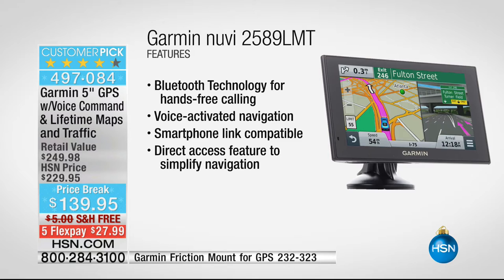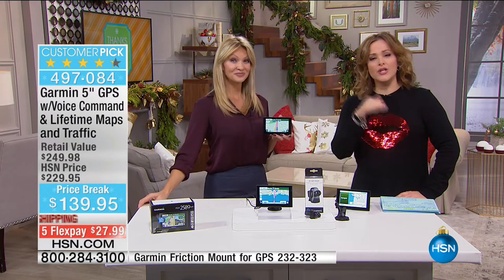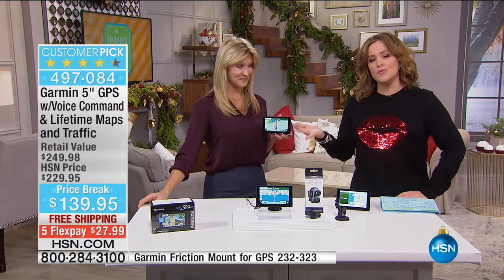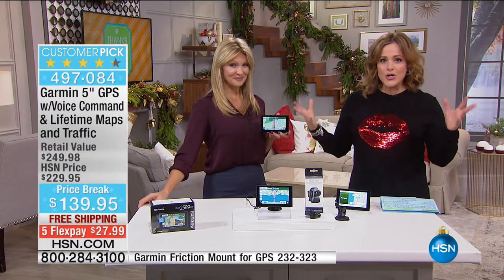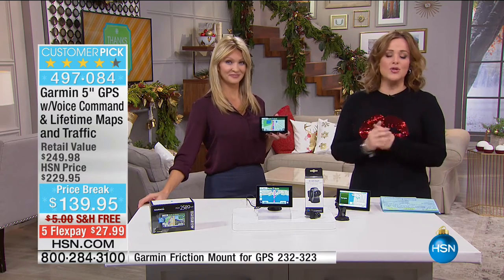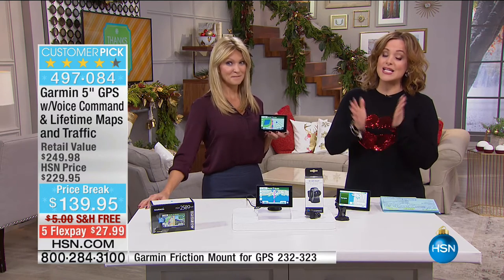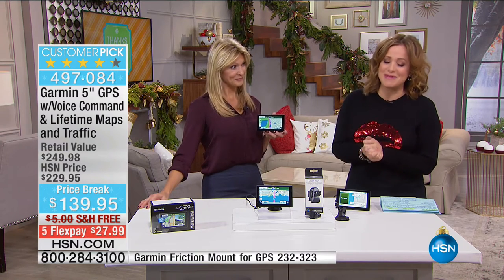But also, you know where you are at all times. Even if you're traveling out of state, even if you're walking and you're not even in your car, you can use this pedestrian mode. So you're getting to know where you're going. You're getting to work on time. Even if there's a big traffic jam, you are getting to know the city you're in, even if you're on vacation. It really is such a smart tool, and it couldn't be at a better price.